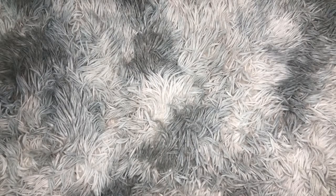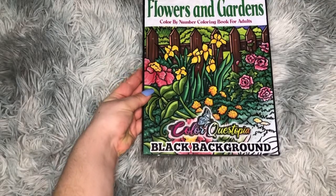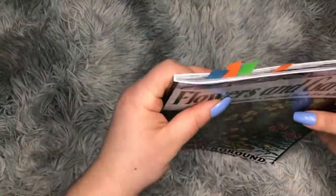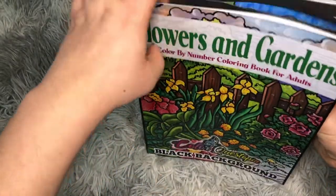Then let's do another Color by Number by Color Questopia. This is their Flowers and Gardens one, black background, and it has their new color palette, or one of the newer ones. I know they went through multiple updates. I've done 4 pictures in here, I think most of them last month.